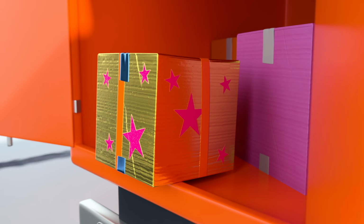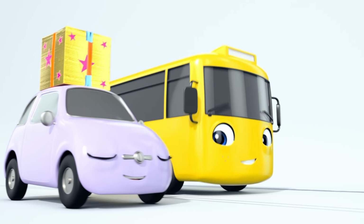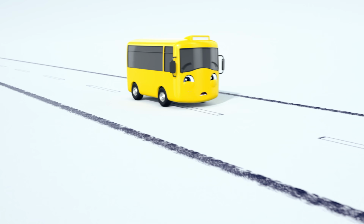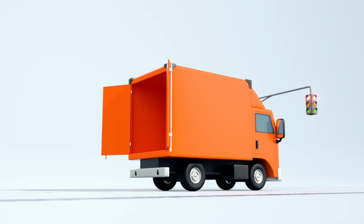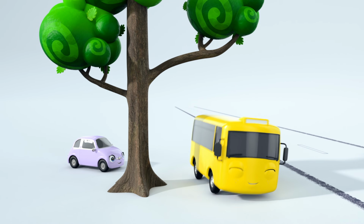Wow, quick thinking, Buster. Great catch. Here comes another one. Well done, Scout. Great work. Oh no! Be careful, Scout. Scout has lost control and skidded off the road. Her box has gone flying up into that tree. Oh look, Tony is going to have to stop at that red light. This will buy you some time. Quickly, Buster. You haven't got long to return the boxes.